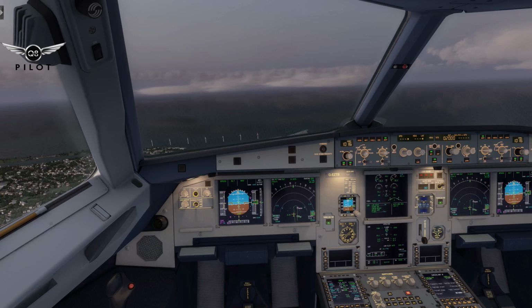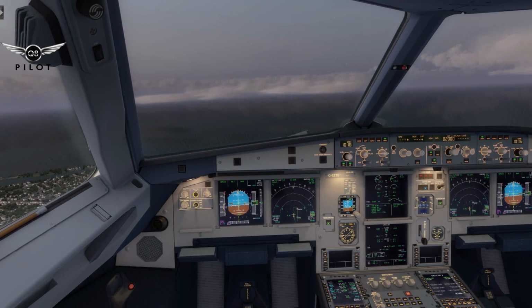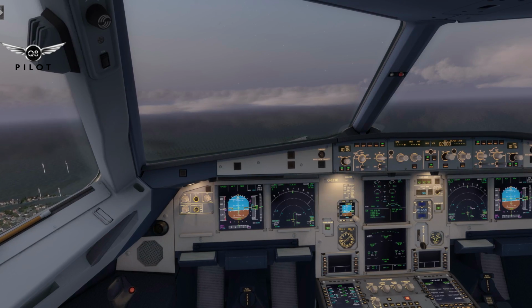All right, captains, we have now lowered flaps 3. Landing speed, gear check. Flaps 3. And flaps full, please. Speed check. Flaps full.